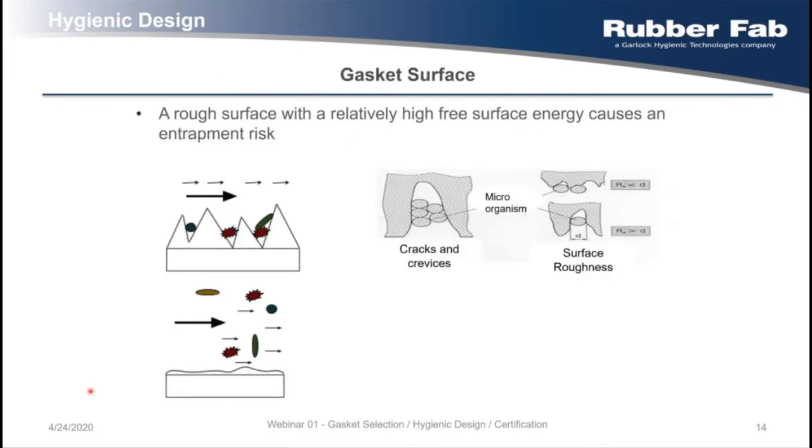Exactly. This was now the first part, the cleanability. Now we get to the gasket surface.